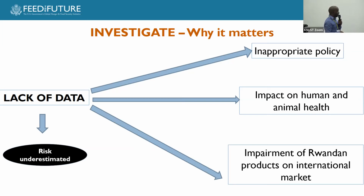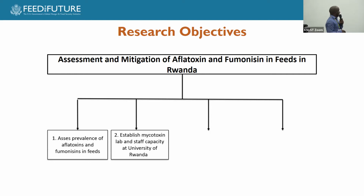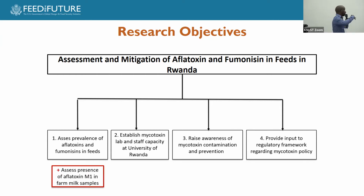due to aflatoxin issues in maize. So our objective was first to assess the prevalence of aflatoxin and fumonisin in feed. Second, which was very important, was to establish a mycotoxin lab at the University of Rwanda using low-cost equipment, raise awareness of contamination, and provide input to the regulatory framework regarding mycotoxins. During one of the innovation platform meetings, it was suggested to take some mixed samples and then analyze aflatoxin M1.